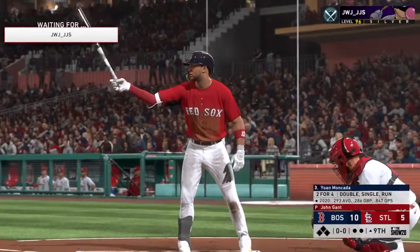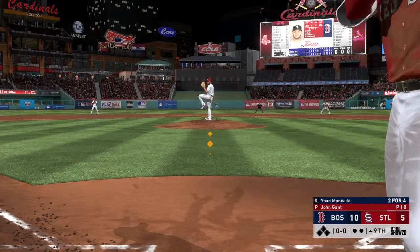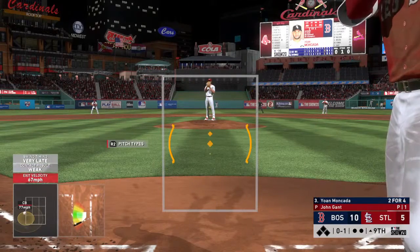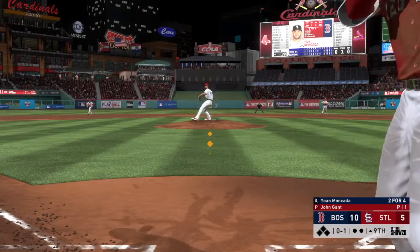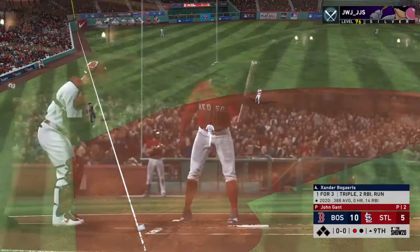Stepping in and ready for another shot, Yoan Moncada. He's doubled and singled in 4 at-bats in this contest. He slaps that one away, and the count will be 0-1. The 0-1 delivery. Shot to third, but quick reactions at the hot corner take away a hit, and there's 1 gone.